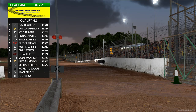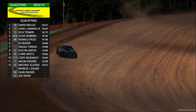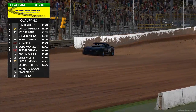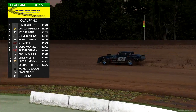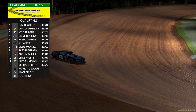David able to put his car on top of the board right now in that number 59 machine. Mr. David Wells on top of the board. Stephen Roberts still out there on track as well. Don't know really what to expect here tonight, to be honest. We'll have to see as the race progresses which lanes will come in. Now you see the 023 machine of Steve. He's dropping to the bottom of the racetrack. He might have something figured out here.